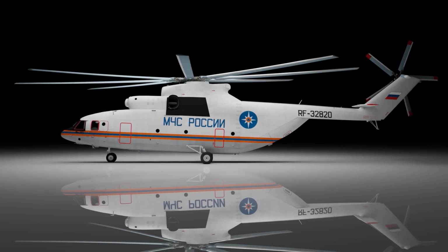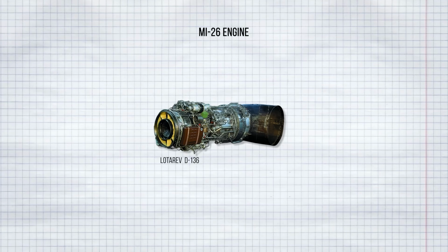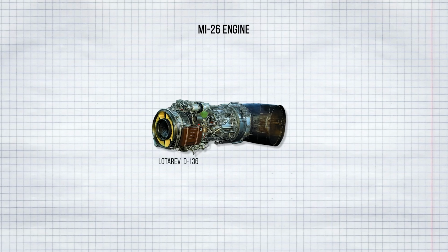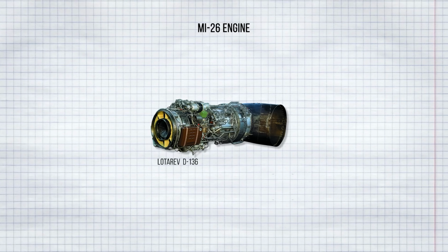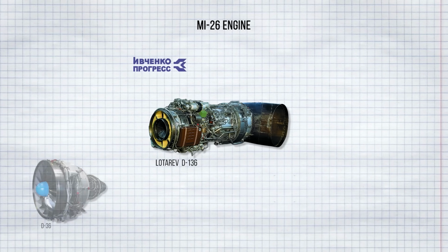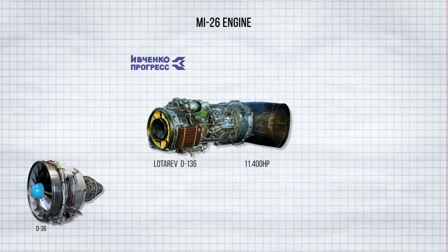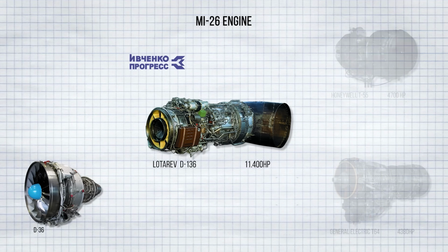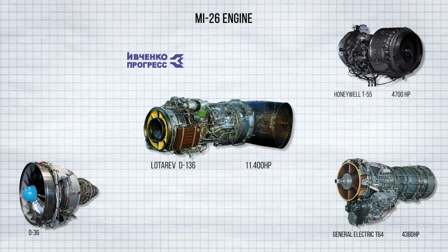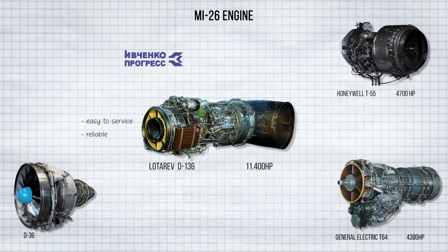But it wouldn't be easy sailing for Mil, because building a new helicopter from scratch wasn't going to be easy. They did have a lot of experience with their V12, and the fact that they had proper engines for this feat helped immensely. The Lotarev D136 engines are a work of art. Built by the Progress Design Bureau in Ukrainian USSR and based off the D36 high bypass ratio turbofan engines for the An-74, they had the output of over 11,000 horsepower each. This was more than double the power of the Honeywell engines on the Chinook or the Super Stallion. And these engines were not just powerful, but they were also easy to service, reliable, and they would prove themselves over the long career of the Mi-26.